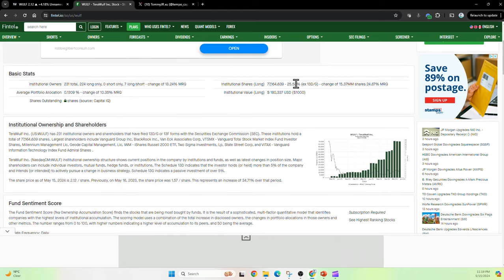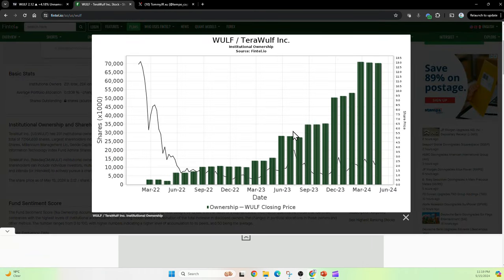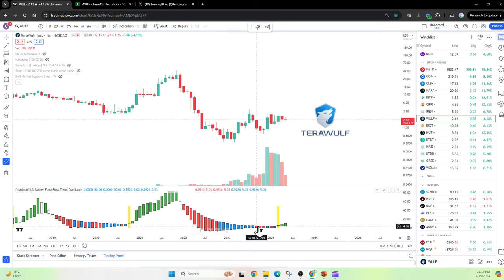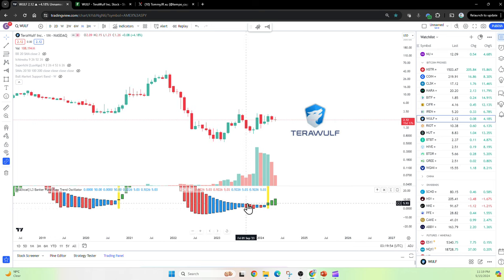WULF. 25% institutional holdings. It's been going up pretty exponentially over the last year. And this is the monthly chart of Wolf. If you pull out the Black Cat Fund Flow trend, you can also see that you really do have accumulation over here over last year. The outflow has been decreasing, the inflow has been coming, especially over the last few months.